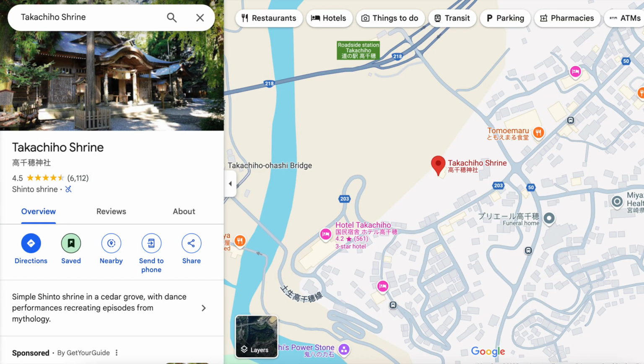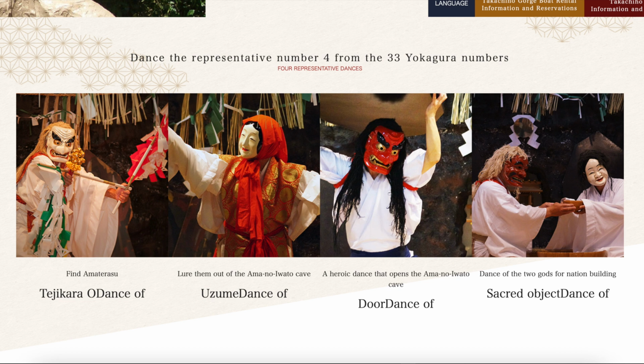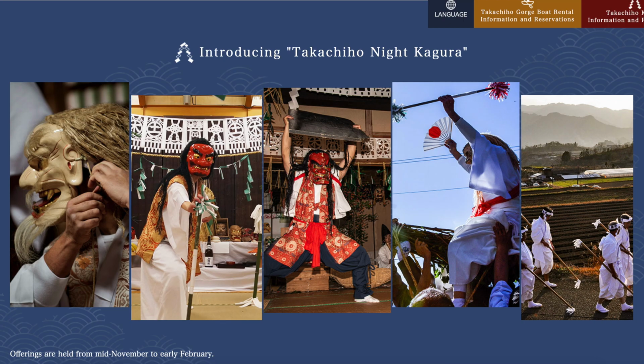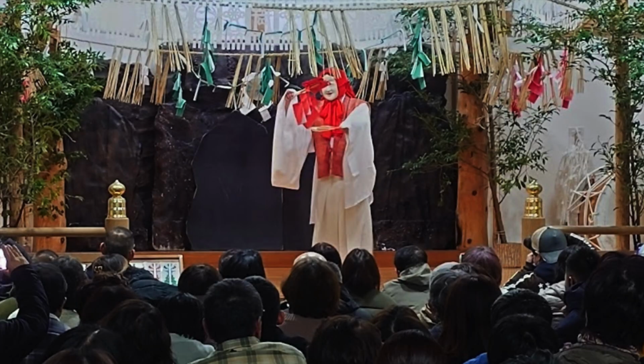First off, at the Takachiho Shrine, every night from 8 p.m. to 9 p.m., the public is invited to see a kagura performance. This traditional Shinto ritual, music, and dance has been passed down since the Heian period, which started in the year 797. It's been designated as an important intangible folk culture property of Japan, and this is a must-see if you are spending the night near Takachiho.